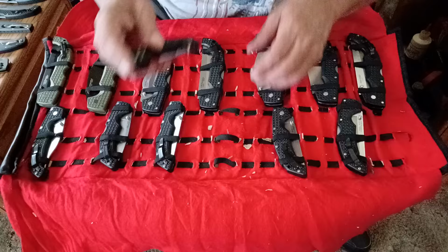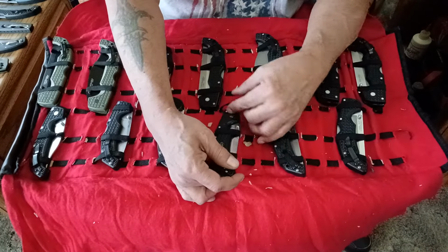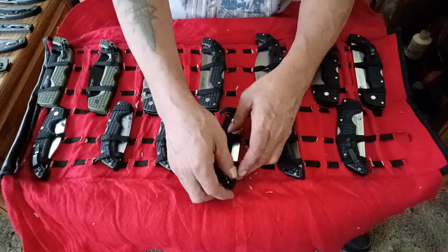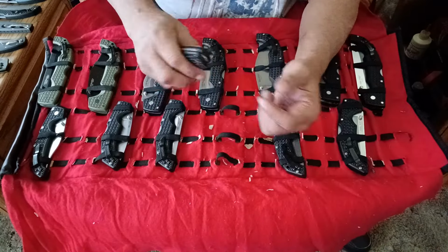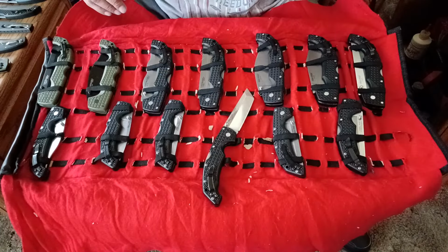Bought them both at the same time, though. Absolutely love it, people. Let me see. Let's just leave these out so you guys can just look at the ones that we pull out. That was the first one.